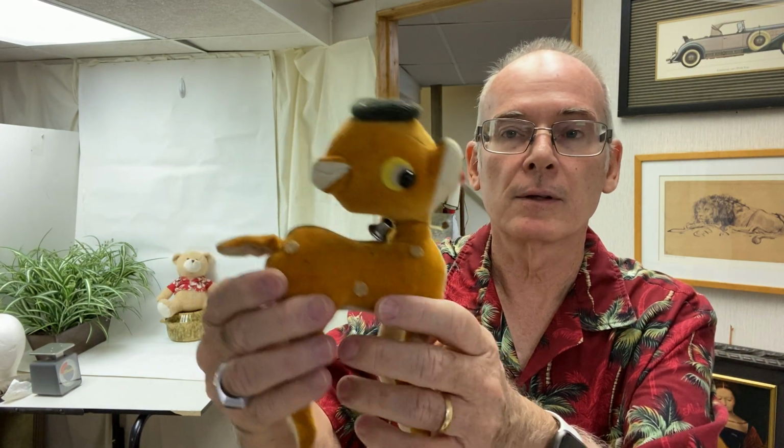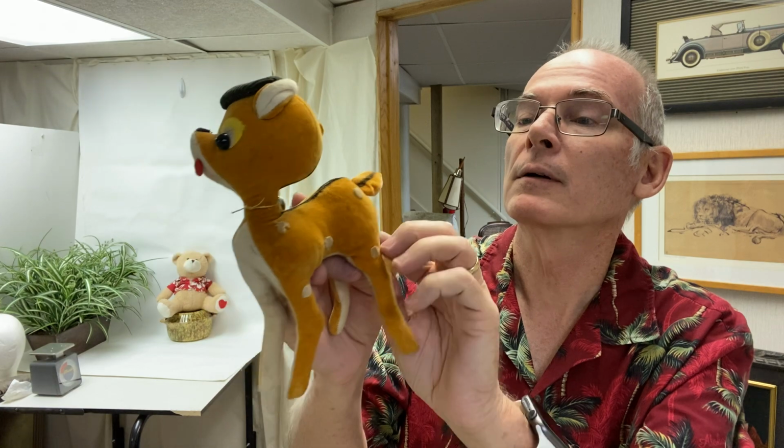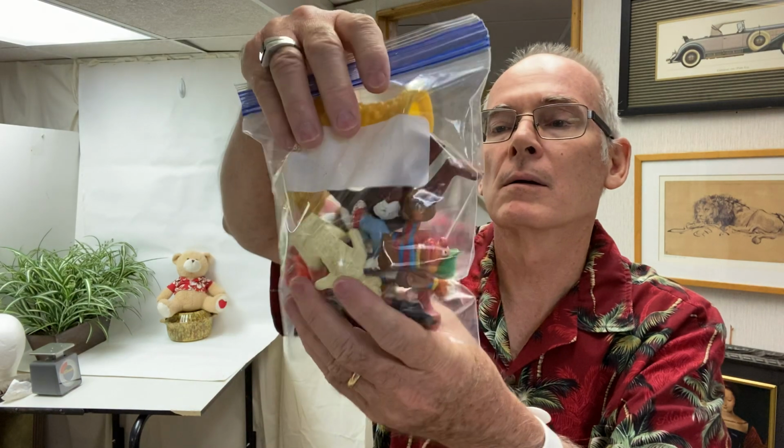And then in their stuffed animal bin, I found this reindeer. What I think is supposed to be a reindeer. Kind of reminds me of Rudolph. It's a deer, definitely. Made in Japan. It's still got a little tag right there. So he's got his little dots. So he's a fawn. Yeah, thought he'd be great down at the Pink Elephant. And then I bought this little baggie for 50 cents full of different characters.